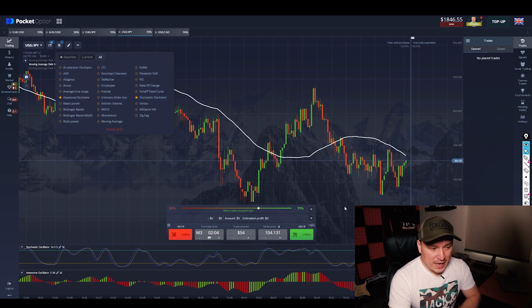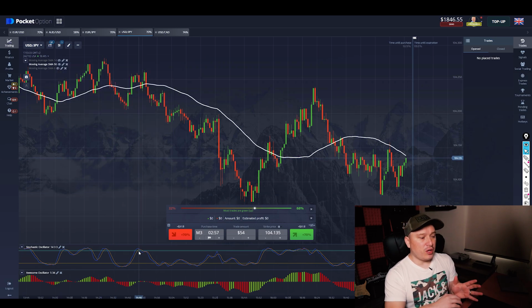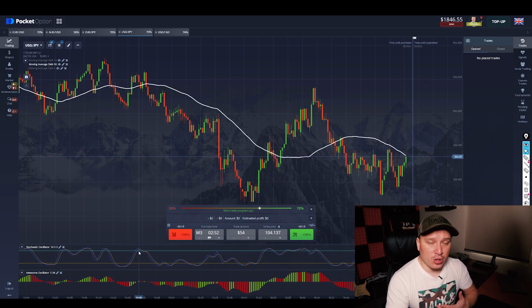And the way the strategy works is pretty simple. The way you're supposed to use it is that you look at all the boundaries that are being overpassed by the stochastic oscillator, such as this one right here, for instance.